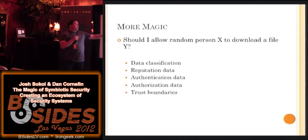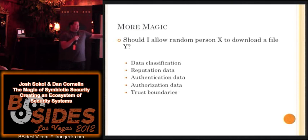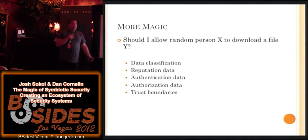Another question, should I allow random person X to download some file, right? Well, if I start getting data about data classification on my network, and I have the reputation data about where they're coming from, and I know they're authenticated and they're authorized, and I know they haven't crossed a trust boundary, then maybe my answer is yes. Right now, all this data exists in silos. But if we're able to break out of those silos, we're able to piece together that data, and we're able to use it in a much more meaningful form.